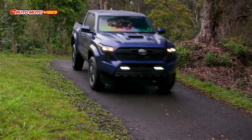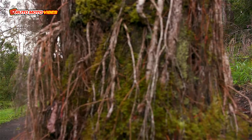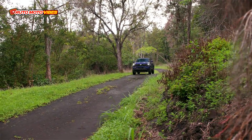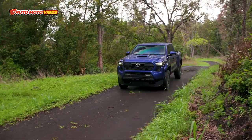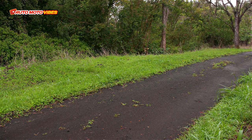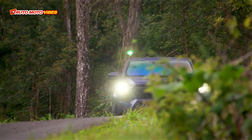Some more new vehicle features include the front stabilizer bar disconnect, 33.8-degree approach, 23.5-degree breakover, and 25.7-degree departure angles on TRD Pro, 360 cameras, and so much more. Inside is new Tech 2.